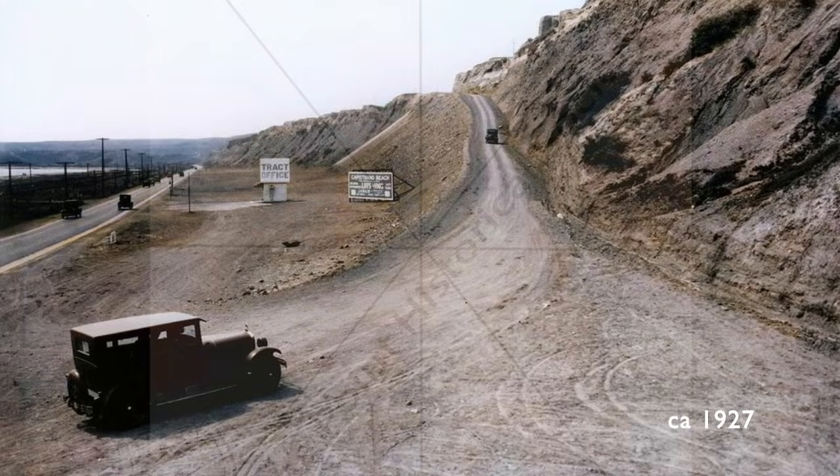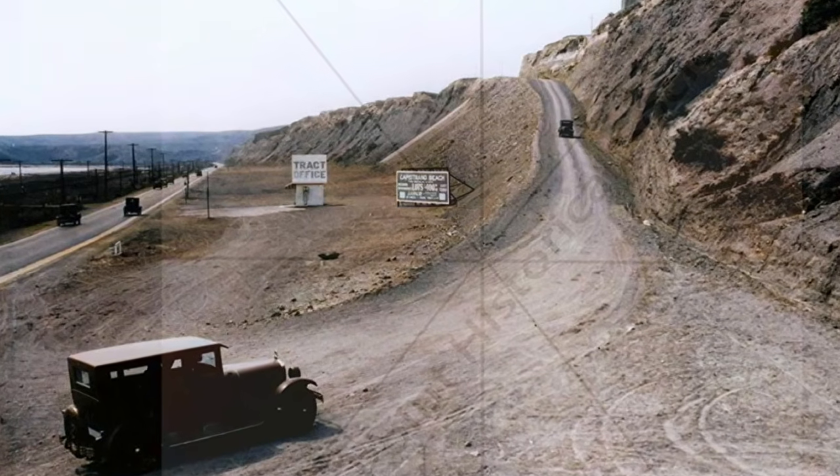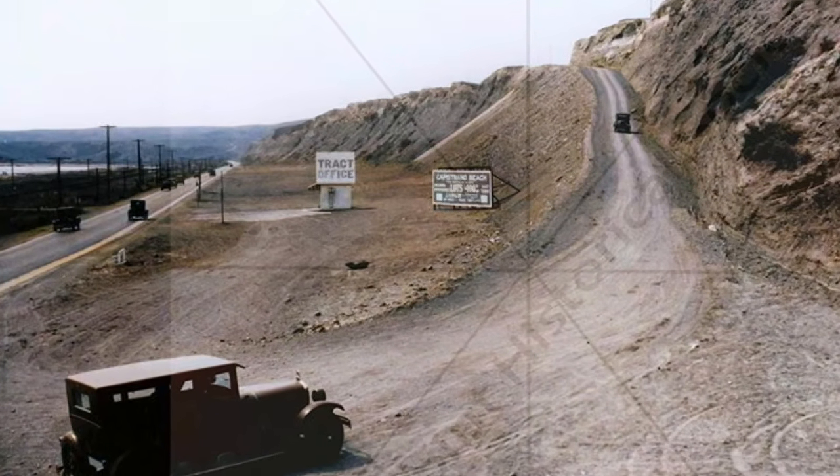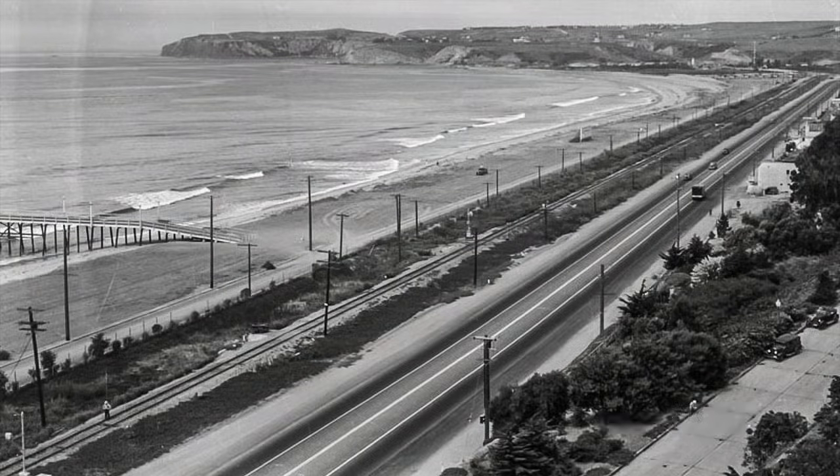Now this is Palisades Drive and what it looked like in around 1927 when they just graded it. You had homes up on top and you needed another access to get there. I've just driven up the hill recently and you can still see some of the original rock work and the retaining walls they made.